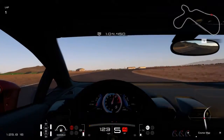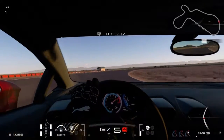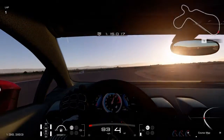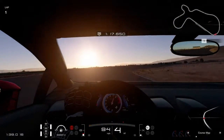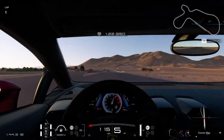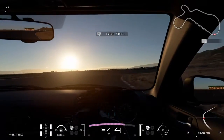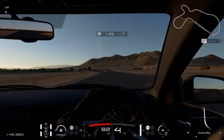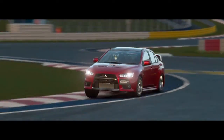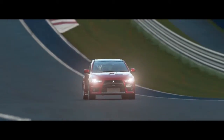So, to test this, I put it at Willow Springs Raceway, Big Willow. And on the last corner, I decided to see which one could get through the corner faster. Now, first, I'm going to bring the Lamborghini around. And as you can see, at its lowest speed, it's around 90 miles an hour around the corner. Now, if I take the same corner in the Evo, the lowest speed I get is 91 miles an hour. That's not a big difference, but considering the Lamborghini is a full-on supercar, and the Evo is a 4-door family sedan, you see what I'm on about here.